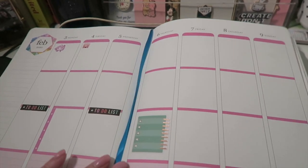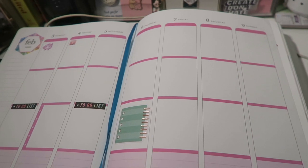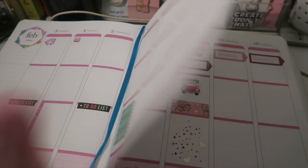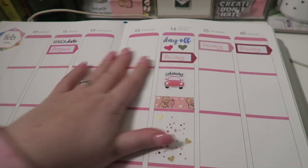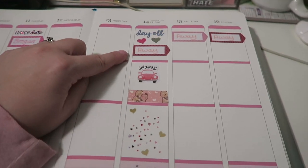Like I was saying, I'm going to test this out for a week or two alongside my petite planner to see which one I prefer. So this is the coming week, and then this is the following week. I'm seeing Brogan on Tuesday the 11th. And then this is Valentine's Day. Ian is taking me away for a surprise weekend.